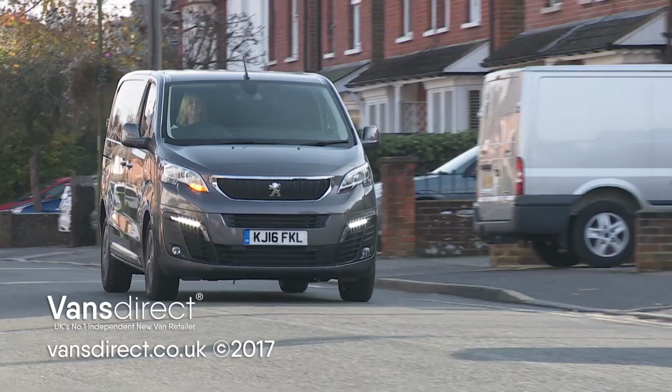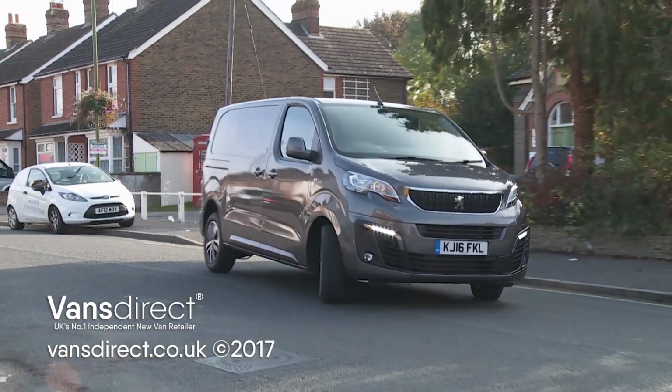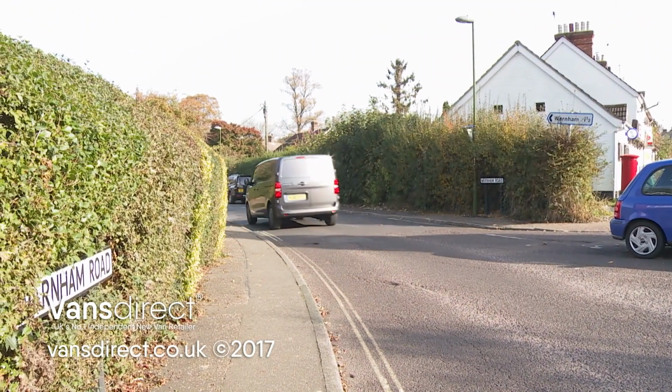Another benefit of using a passenger car base lies in the way that this Expert feels more nimble and compact than most of its rivals when you're threading through city streets or making your way along country lanes. Light steering and a relatively tight turning circle contribute here too.